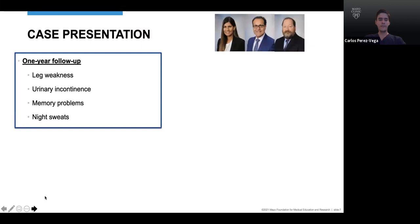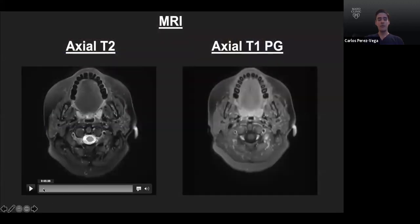So after that 1 year, after those 6 months, again, a 1 year follow-up was recommended as her symptoms were stable. But at that 1 year follow-up, the patient presented with leg weakness, some complaints of urinary incontinence, memory problems, and night sweats as well. So at that moment, a new MRI was taken.